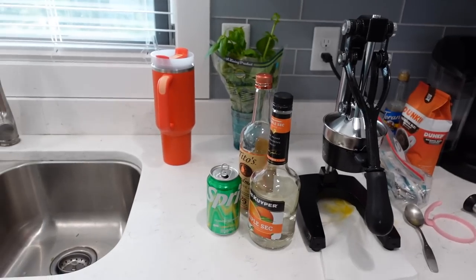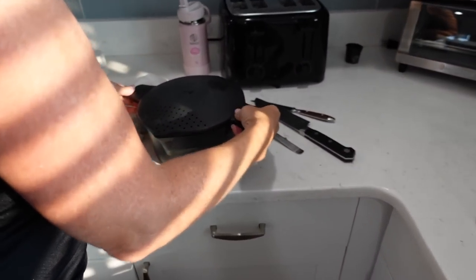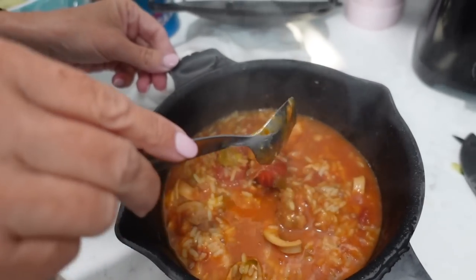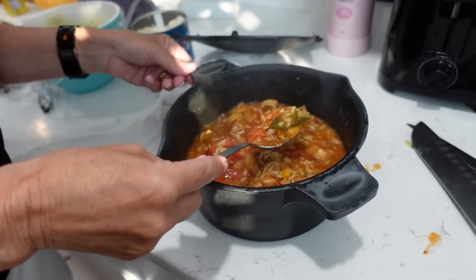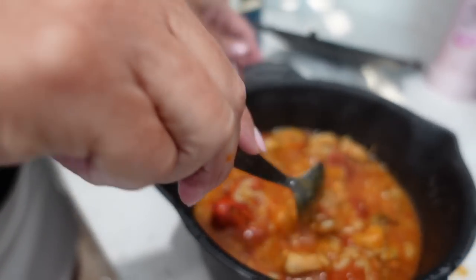Wait, show them this too. Oh, what's this? Wow. There's more. And this is seafood gumbo. Oh, wow. Complete with, what are those things called? Crawfish. People call them crawdads. And it is pure seafood. Oh, Tommy, look at these.